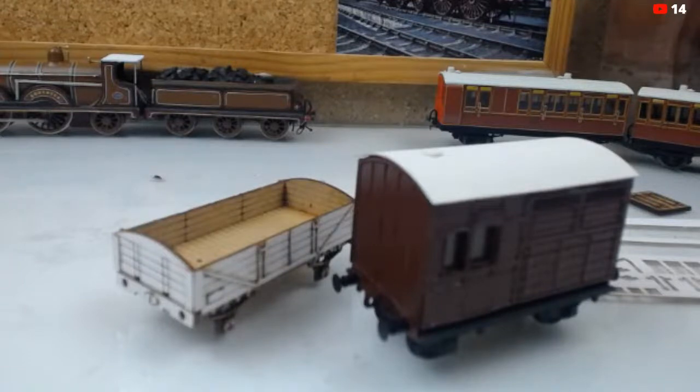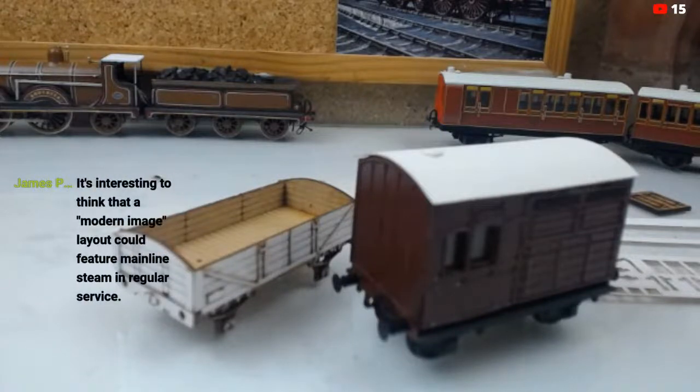So, yes, here we have our accidental Linny stream, where we have finished off the Horsebox. It needs some transfers still, and maybe a little bit of touching up to the paint where I went a bit wrong. And we've started on the rather nice Open D. It's actually my first Open D. I don't have any models of Open Ds.